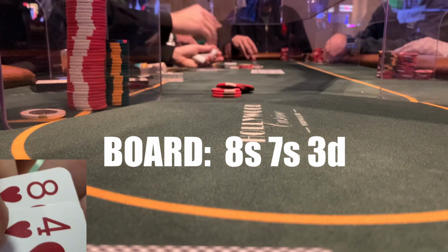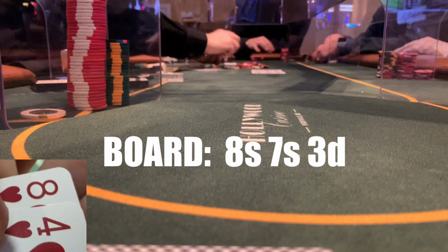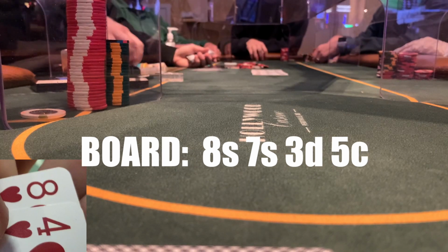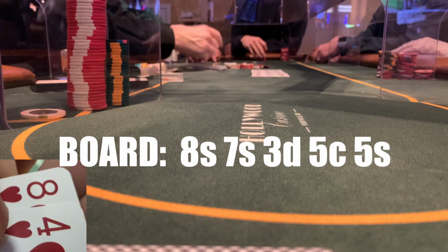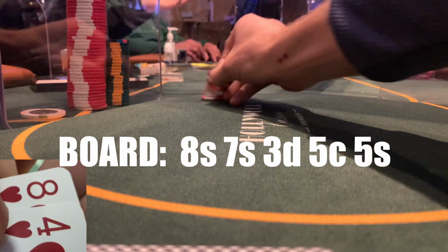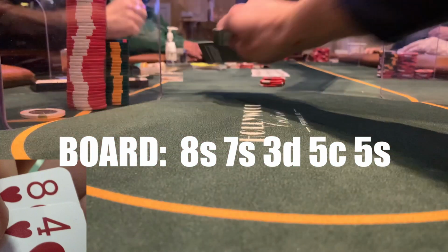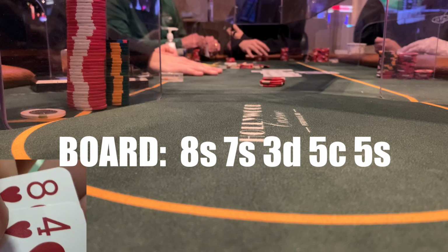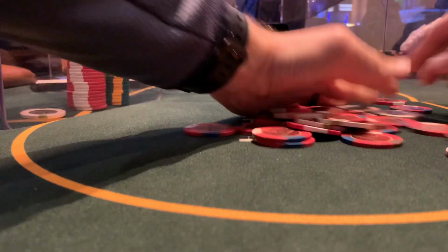Jets Fan checks. I bet $30. Gambling Cleaner calls and Jets Fan folds. The turn's an offsuit 5. I slow down with a check and he checks back. The river's another 5. I decide to put out a value bet of $35. Gambling Cleaner thinks about it. He makes the call. I show my hand. He does the look at the board, look at his hand, look at the board, look at his hand, and then finally throws it into the muck.